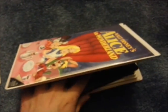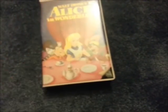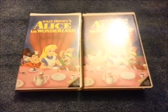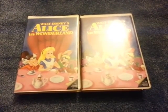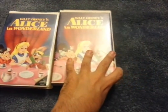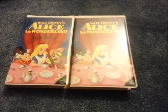Yep. Got these 2 copies day to day, back to back. Nice. Yep. So these were 2 of my copies. So that was the 1989 VHS of Alice in Wonderland and the 1992 VHS of Alice in Wonderland. Or should I say 1991 VHS of Alice in Wonderland, but with the green FBI screens. Nicely.